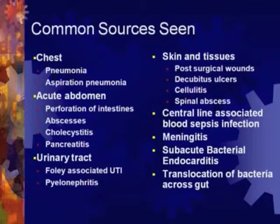Central line-associated bloodstream infections, meningitis, SBEs, and of course in the critical care unit, all of our critical care patients have a risk of translocation of the bacteria across the gut associated with ARDS. And we need to always be aware that those patients can turn into severe sepsis, septic shock.